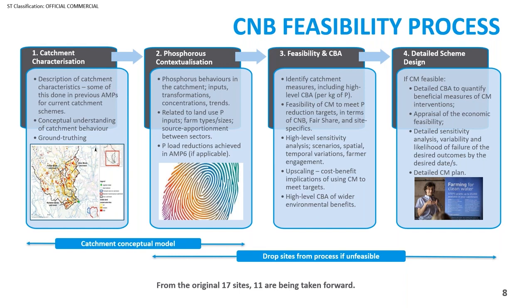And eventually we'll get through to a detailed catchment scheme design, which Russell mentioned in his presentation. But at the end of phase 3 there, the feasibility stage, we've dropped another 3 sites. So of the original 17, we're taking 11 through to a catchment nutrient balancing scheme.